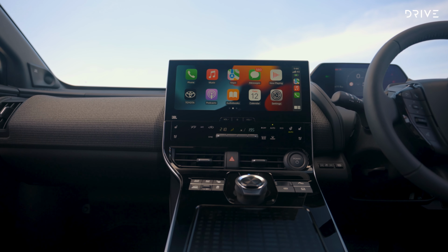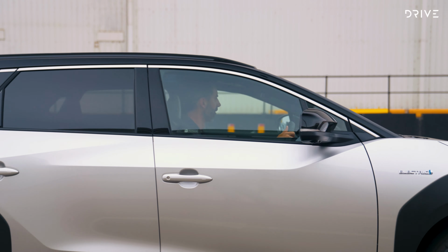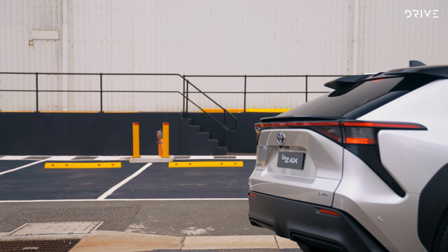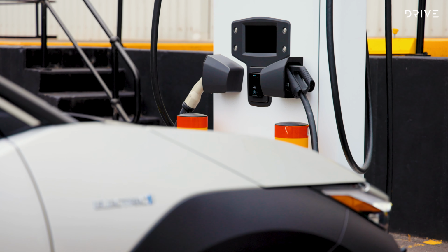It should be noted, this is a UK spec model, so the Toyota BZ4X that turns up in local showrooms could be different to what you see here. Final technical details are yet to be confirmed.